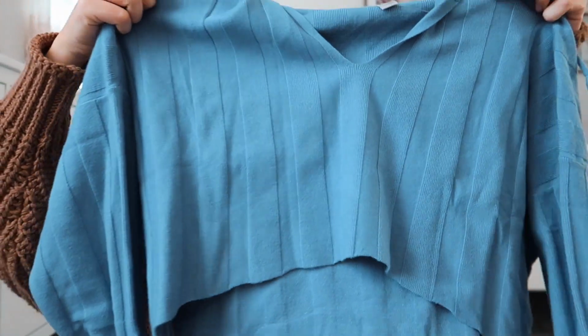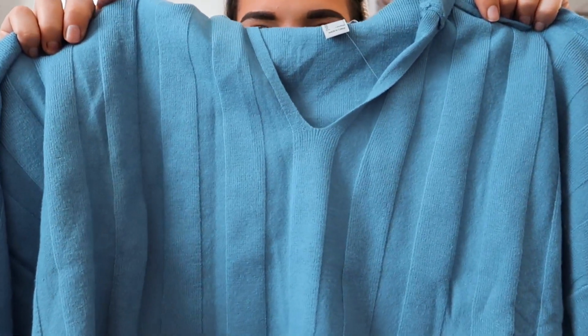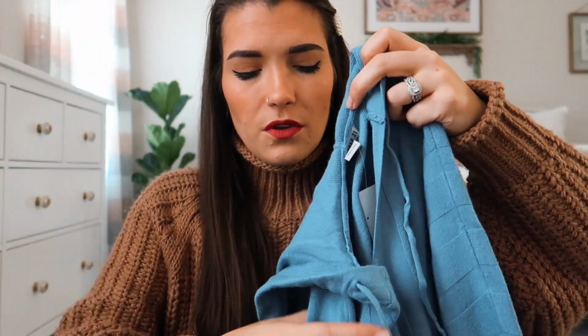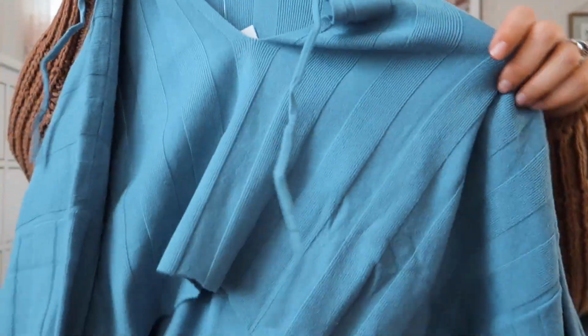Next, I'm gonna go into a bunch of workout clothes from Forever 21. This is actually technically from their activewear line. It doesn't really look much like an activewear piece, but it technically is. It's just this cropped sweater. As you can see, it's got a cool ribbed detail, and it's got a v-neck with these two little strings, and it has this little hood on it. It's very cropped though.